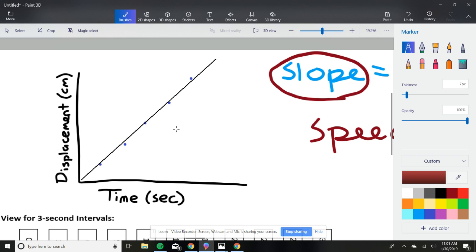Which means, is our car speeding up or slowing down, or is it maintaining a constant speed? Well, in this case, it's maintaining a pretty constant speed, and you may remember from setting the car down, it's not changing speed that much. It's going one consistent speed. So this would make sense. Our car is going the same speed. So it's very important to know that the slope you got here, from this point to this point, or any point, is a measure of the speed between those two points. All right, so let's take this a little bit further.